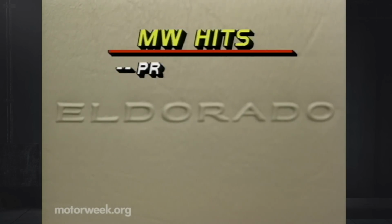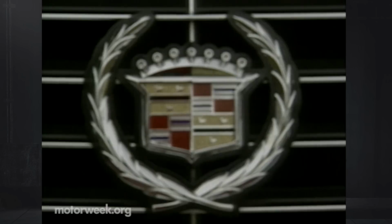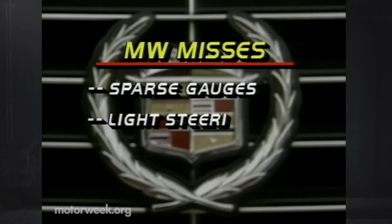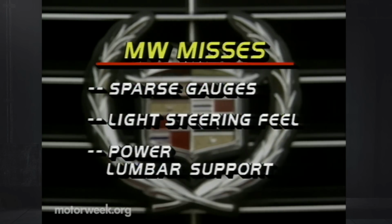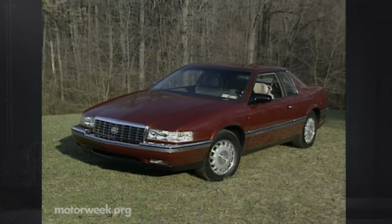There's so much to like about this new generation of Eldorados that we'll have to restrict ourselves to the high points. Hits start with a very competitive price. We also like the styling, overall performance, interior design, and trunk space. Misses are the same as with the new Seville. The Eldorado, like most luxury cars, needs more comprehensive gauges. We'd also like less power steering boost and a more comfortable power lumbar support. We know that we're nitpicking, but with a car this good, you sometimes have to.